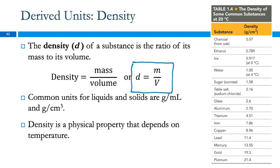So this idea is going to come up on, I don't remember if it's a worksheet or a lab, but make a note of this. Density depends on temperature because volume changes with temperature.